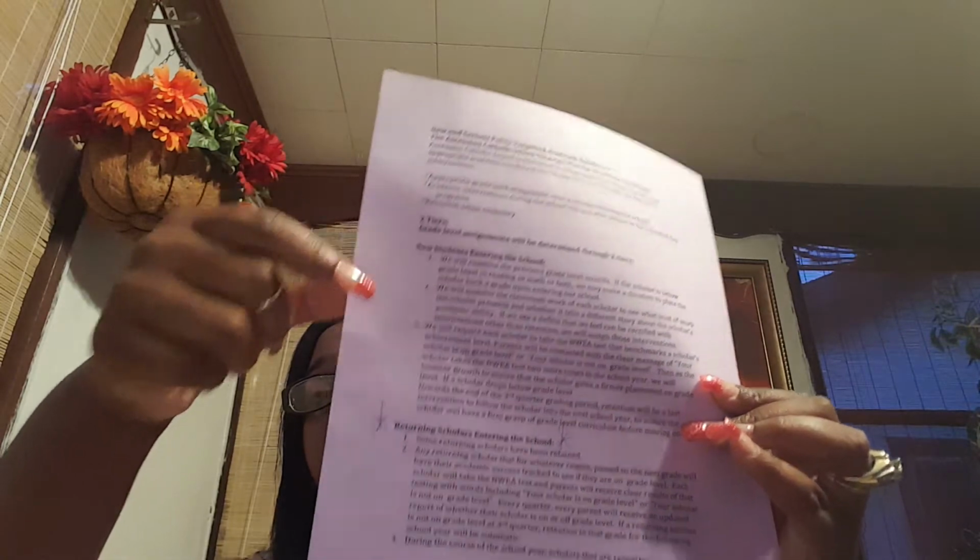She also talked about wanting us to attend the meeting today, as well as conferences. Now, because they're mandatory, let me talk to you about the meeting today. The meeting today was from 6 o'clock until roughly 7:30, 7:45. It's a little after 8 now. When she went over this form here where it talks about new students to the school and returning students, people got up and walked out.